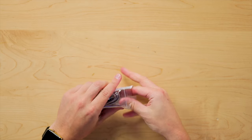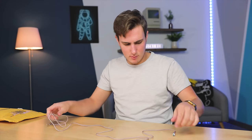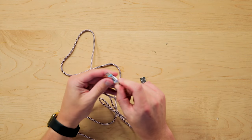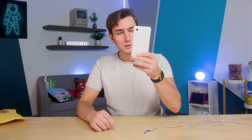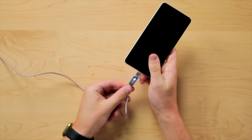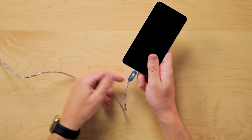Okay. We got the interesting USB Type-C cable. Apparently this lights up. I actually wanna find out. Got a Pixel 3 XL here, it is dead. Cable is plugged in. It does light up. Let's see if it changes colors.